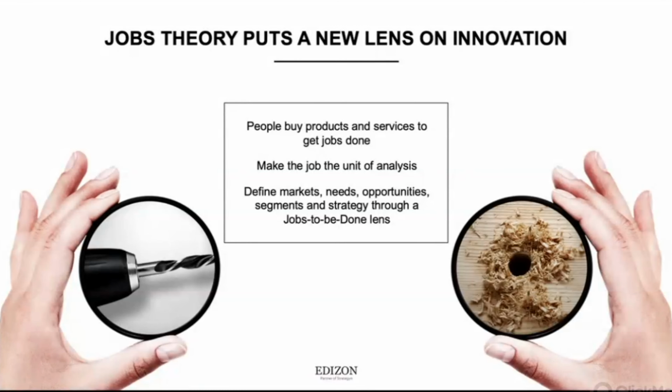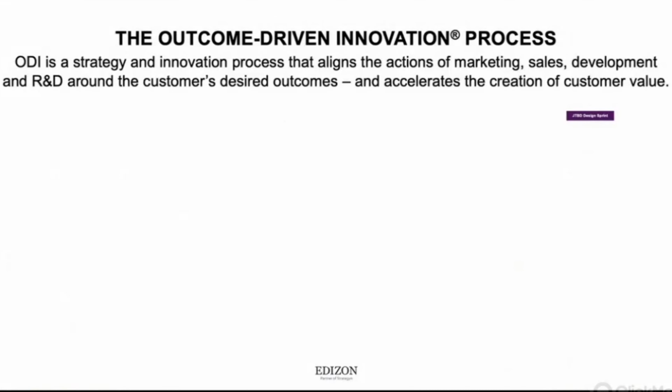As we understand that a job is rather stable, and therefore the need is rather stable if we define it like that. So that is the theoretical, philosophical point of view here. And we want to also share a process that operationalizes this way of thinking, and that really brings it into practice. And that is outcome-driven innovation and the outcome-driven innovation process.